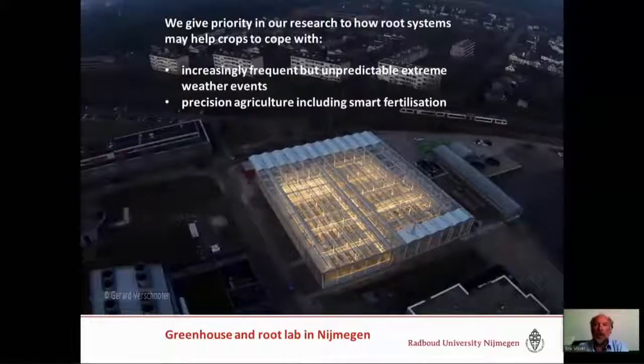So in our research in Nijmegen, we give priority to how root systems help crops to cope with environmental conditions, and particularly unfavorable environmental conditions. And we also take into account the increased attention for precision agriculture, because that includes smart fertilization, and that's not only the GPS-driven fertilizing of your crop field, where at one place you need a bit more than at other places, but maybe also row fertilization or other types of fertilization where you do not spread the manure evenly over the entire field, but maybe have concentrated patches, because that will give you a difference.